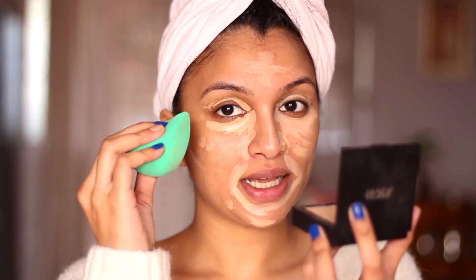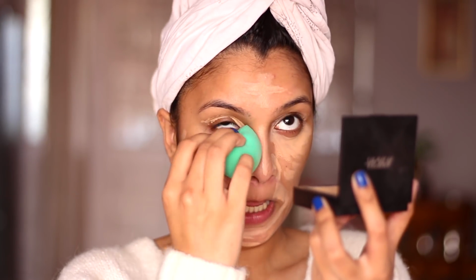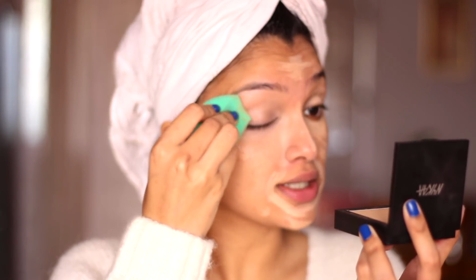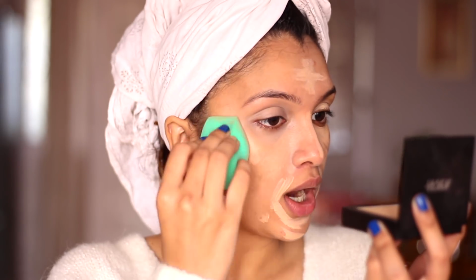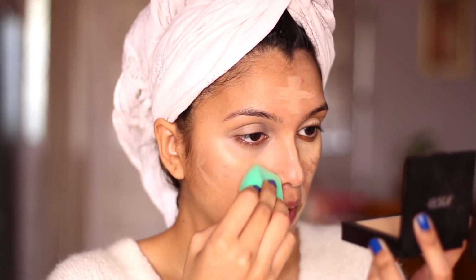And then with the beauty blender, we are just gonna blend everything out. Just on the first go, it blends out pretty well, but it's not as full coverage as the Tarte Shape Tape because that is like full coverage. But otherwise, it's a pretty lightweight concealer. It does not feel like I have applied concealer. So my thoughts, I like it because it blended out so easily and it's so lightweight.